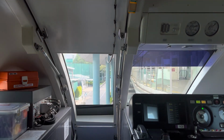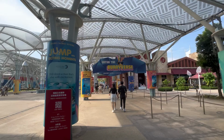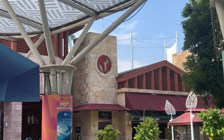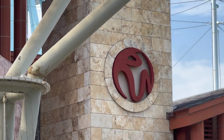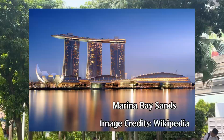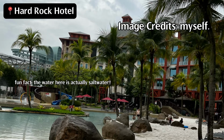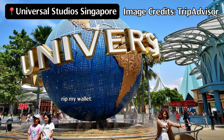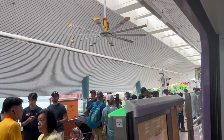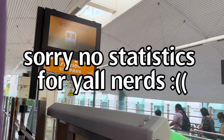Shortly after that, we arrive at the first stop of the line, Resorts World Station. As the name suggests, this station serves the adjacent Resorts World Sentosa, one of Singapore's two integrated resorts, IRs, the other being Marina Bay Sands. It features state-of-the-art facilities such as hotels, shops and recreational spots. Unsurprisingly, most passengers alight at this station, as Resorts World accounts for one of the most tourist arrivals in Sentosa.